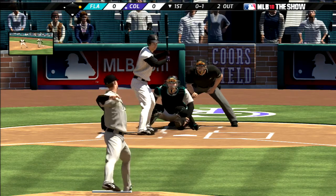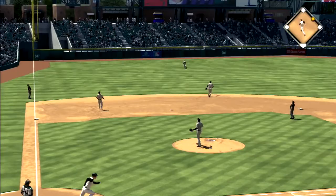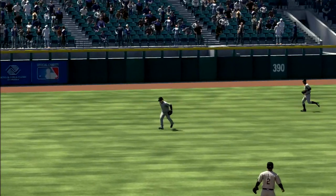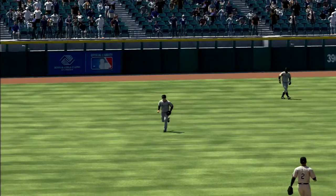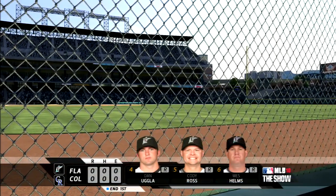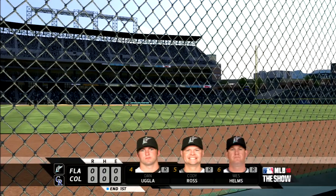From the belt, the pitch goes the other way with a fastball, and this is in the air out to left. And the catch made there by Coughlin to retire the side. Nothing doing in the Colorado first. We'll go to the second from Denver. No score on the show.